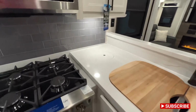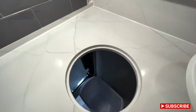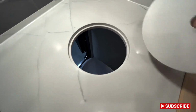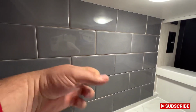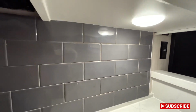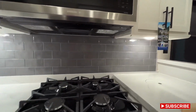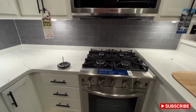As we move along, again, solid surface countertops. You have that, which has some access to the outside, and a little trash bin. The tile in these is pretty unique in the fact that it's a real tile. So that is always very nice to have. You're also going to notice it has a ton of lighting here underneath all the cabinets, which is a nice added touch. Makes it not so dark and dingy.